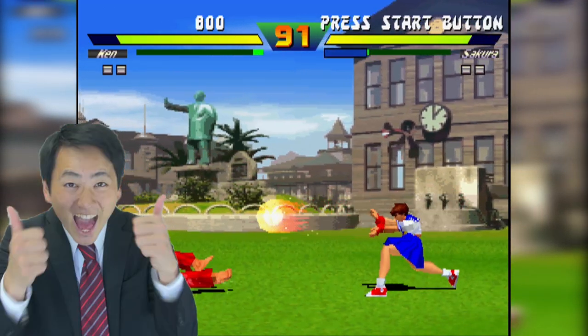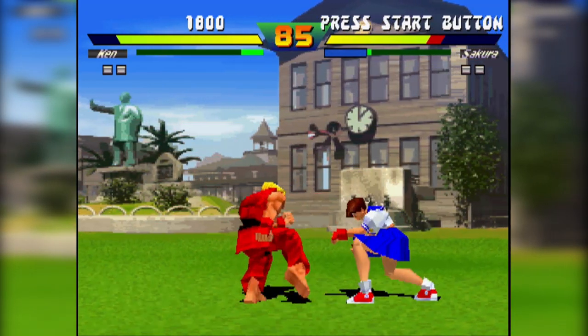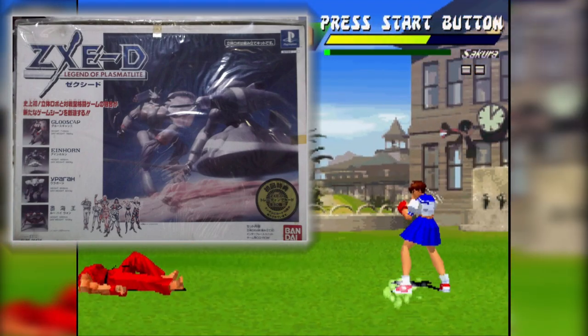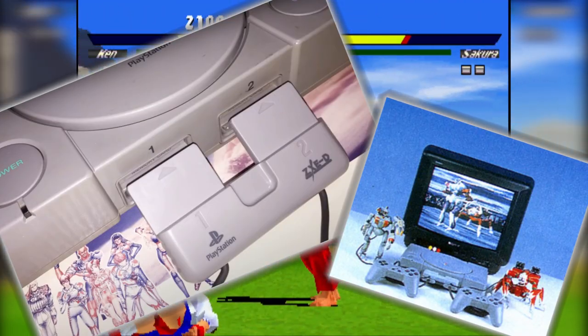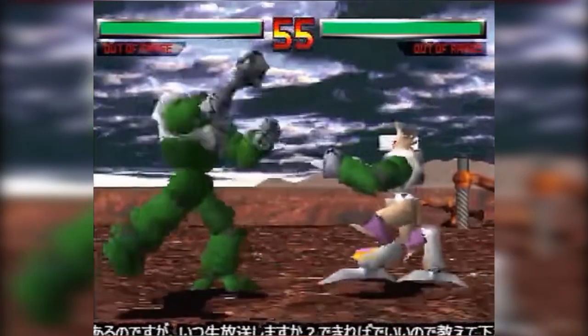Everyone loves a fighting game, and everyone loves toys. So in 1996, Bandai rolled both of these things into one and created Zed, Legend of Plasmalight for PlayStation 1, but only in Japan. This is a box set filled with toy robot parts and a device that connects the robots to your PlayStation 1. Then the robot you have built is put into the fighting game that comes in the box as well.